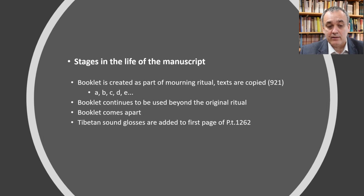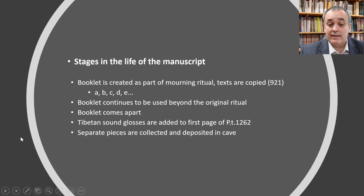Technically, it's possible that the previous pages also contain Tibetan sound glosses, but I think it's unlikely because of these 12 pages that are part of Paleo-Tibetan 1262, only the first page has Tibetan writing on it. If there were other pages before it, it is very unlikely that this would have been the last page with Tibetan on it. And then the next stage in the life of the manuscript is that the separate pieces were collected and deposited in the cave.